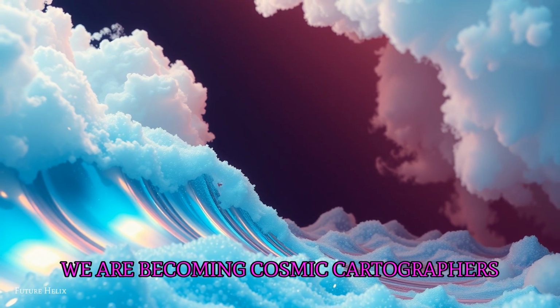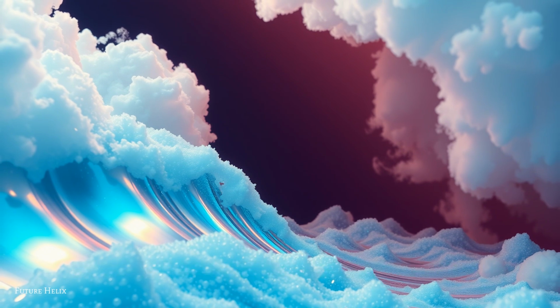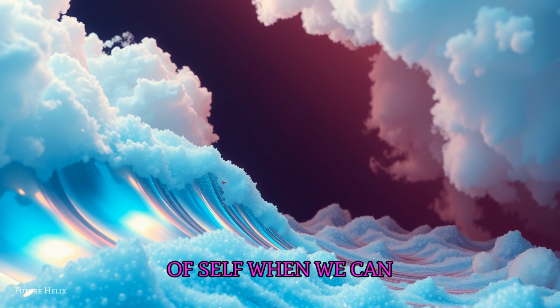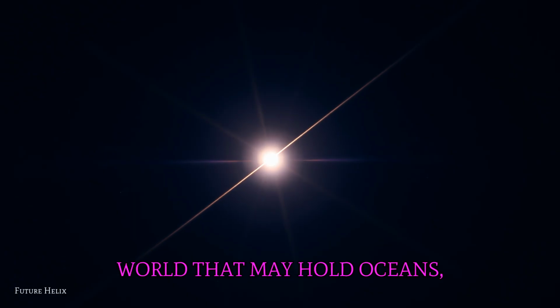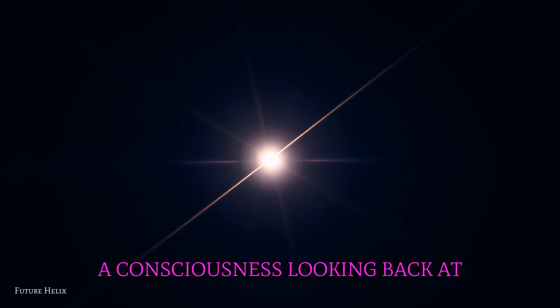We are becoming cosmic cartographers, actively mapping the archipelagos of other solar systems. What happens to our sense of self when we can point to an image and say, that is not a star, that is a sun, and circling it is another world that may hold oceans, continents, and perhaps, just perhaps, a consciousness looking back at us across the void? That single pixel of light is a universe of information in disguise.